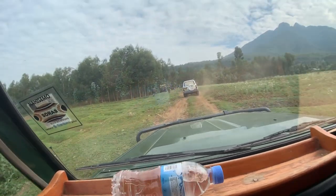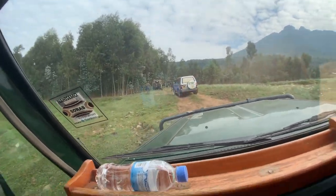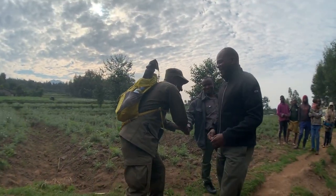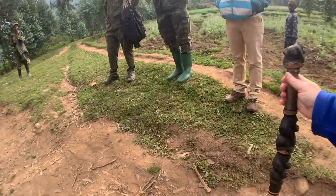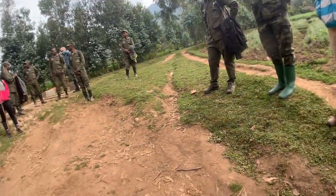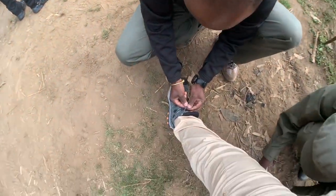So there are different routes. If you can't handle a rocky route like this, there are nicer, softer routes. And the porters can carry you if you really need to be carried. What's your name? Lainey. So I got a porter, Andrew. He's going to take care of my backpack. They gave me a walking stick too. It's really light, easy to use. They're taking care of me. They wanted me to tie it all the way up the ankle so that I don't twist my ankle.